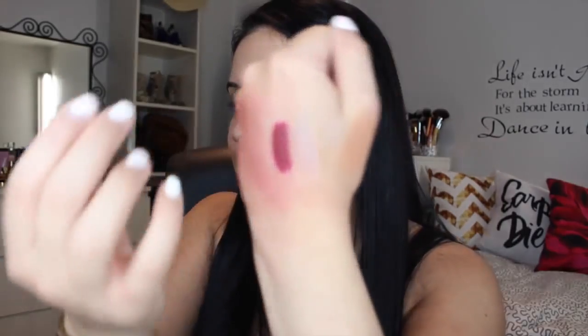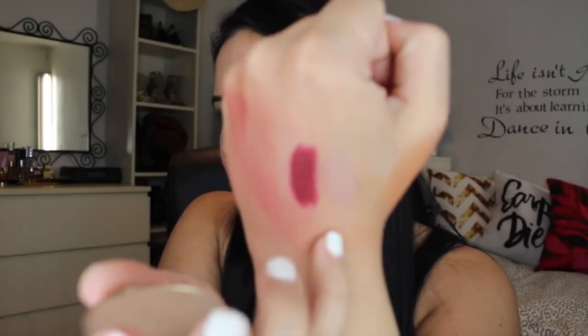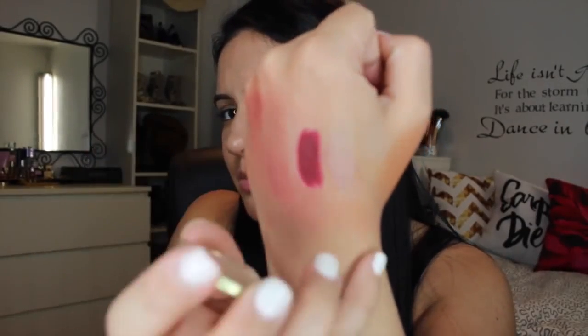I don't think this is going to be a good transition color. I might change it. I don't even see it. It's this right here, and I'm not crazy about it, to tell you the truth. It kind of looks ashy. I don't know if it's because I'm tan. I'm frustrated because I took so long to choose a color.